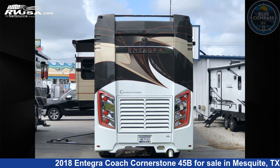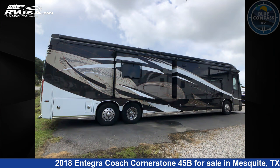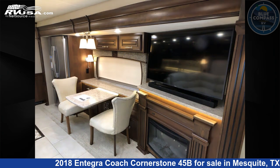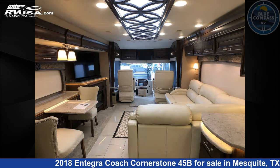This used Entegra coach is 44 feet 0 inches in length and features sleeps 4, slide-out, and 100 gallons fresh water capacity. The floor plan layout of this Class A features bath and a half, outdoor entertainment, rear bath. This 2018 Entegra Coach Cornerstone 45B is built on a Spartan K3 chassis.